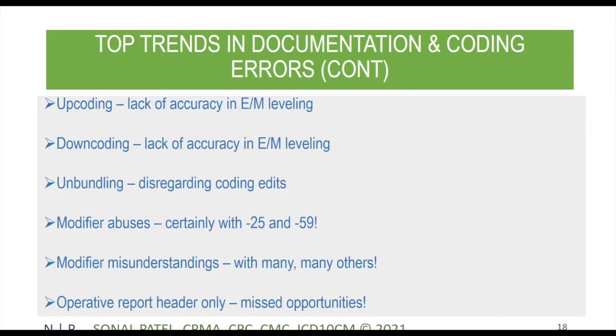And then the trends just keep on continuing. Upcoding. Let's talk about what upcoding is. The lack of accuracy in your E&M leveling. This has been going on forever. Hopefully we'll see some improvement now with the changes made in 2021 for office and outpatient. I don't know, it's too soon to tell, but upcoding, let's just talk about it.